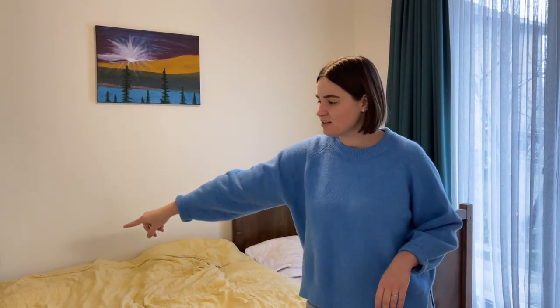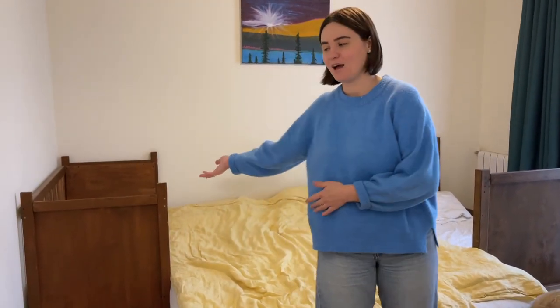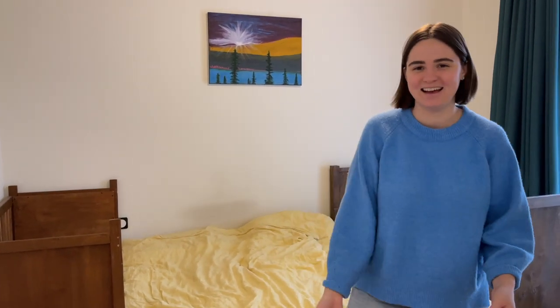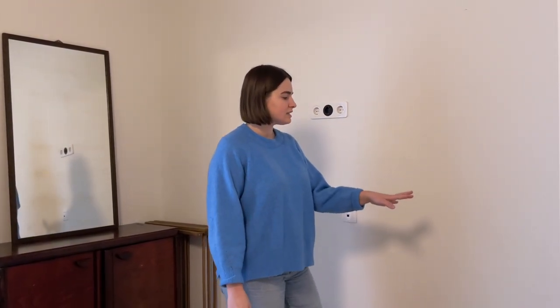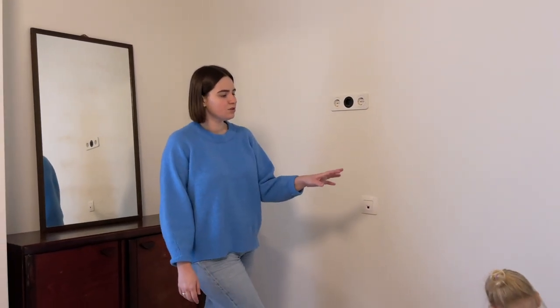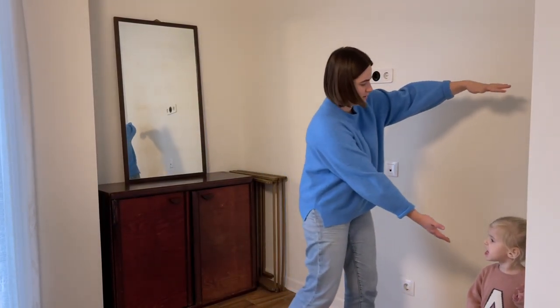And these are children's beds that my husband made. I was quite impressed, so I tell it to everybody who comes to see our house. Our bed, nothing interesting. And here is another corner. This one looks quite empty because there were some furniture pieces that we didn't use, and I asked the landlord to put them away just a couple of days ago. So I'm thinking about getting something like a plant here.